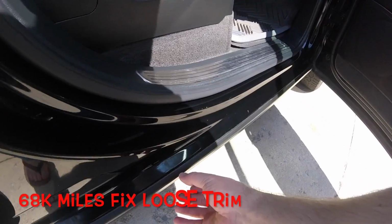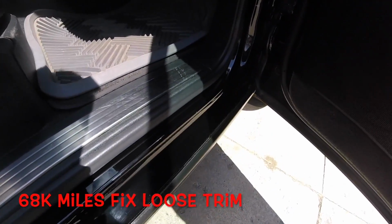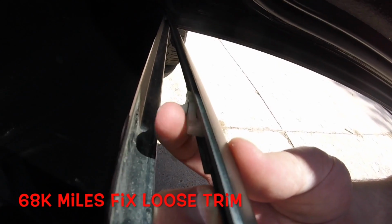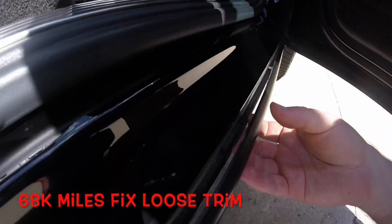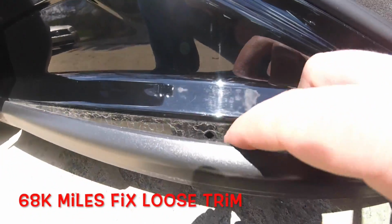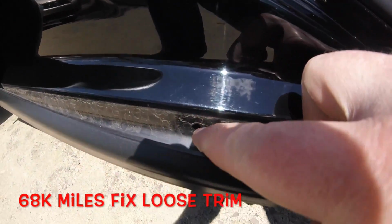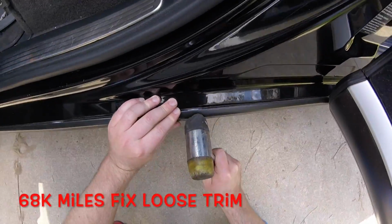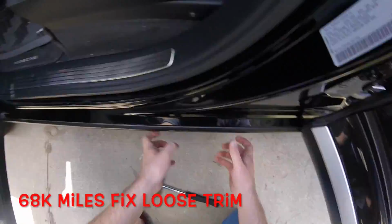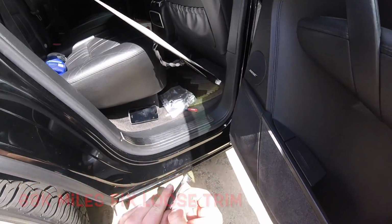At 68,000 miles, some of the plastic clips that hold on the lower trim had broken. If I didn't repair this soon, I could lose the trim on the road somewhere. This is another common problem with the Cayenne. What I think happens is when people exit the car, they drag their feet along the door sill, which also hits the lower trim. Over time, this puts stress on the clips, causing them to break. This repair set me back $17.79, and the labor was free since I did the work myself.